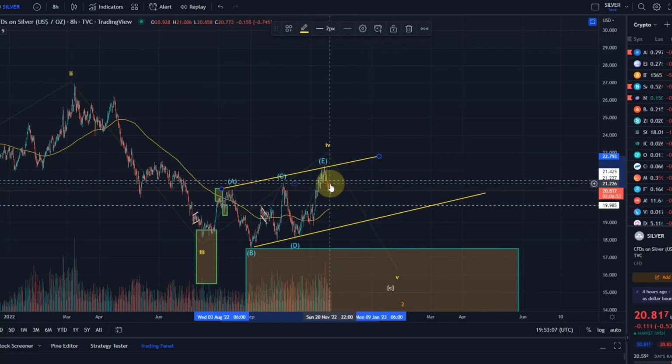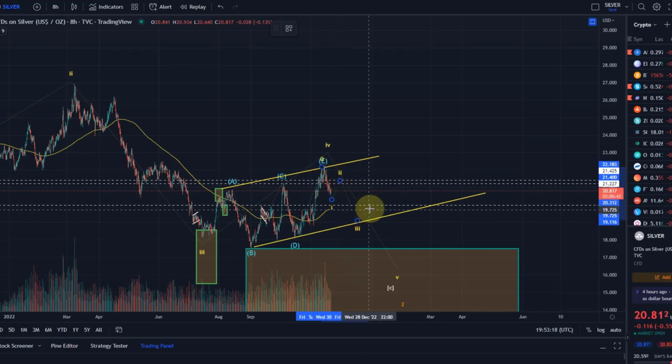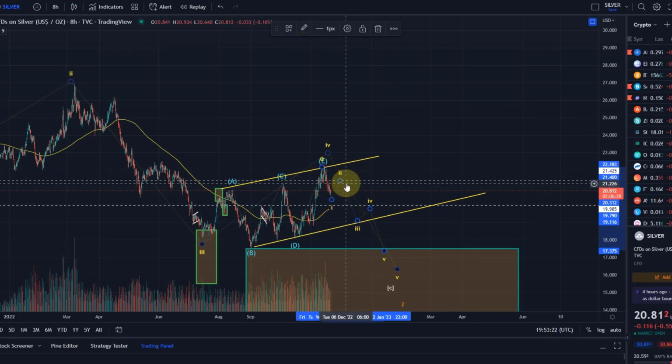What you need to understand is that this move down will not happen in one straight line. It would be a 5-wave move, so it would be something like this: a wave 1, a wave 2, a wave 3, a wave 4, and a wave 5. And as soon as we see here some of the subwaves evolve like the first retracement, then we can calculate the targets for the next waves quite accurately.